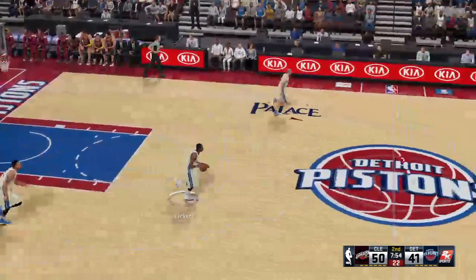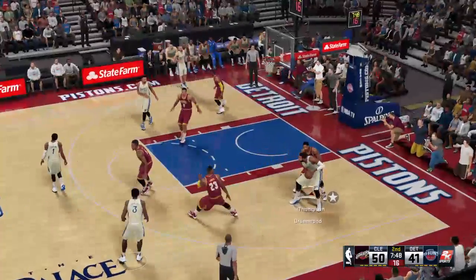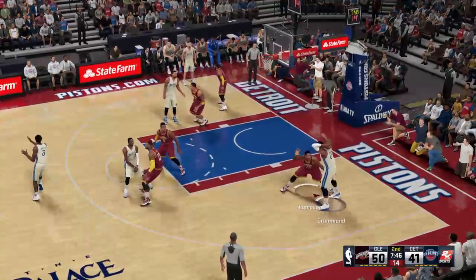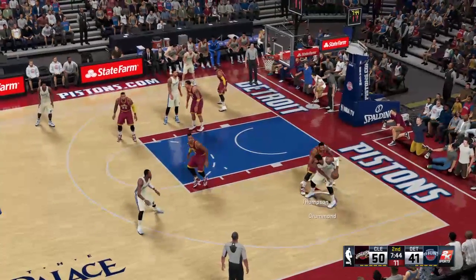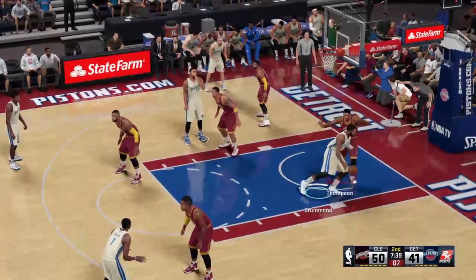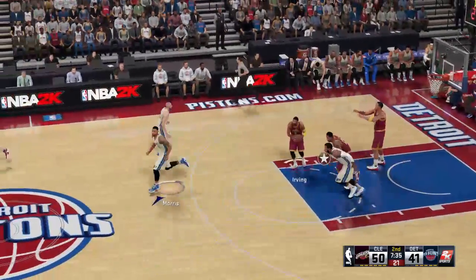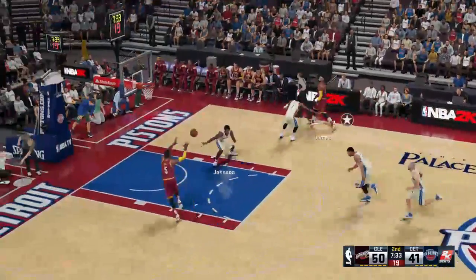Wow, what a pass there. He made that a very easy basket with that setup. Jackson passes to Johnson. Thompson against Drummond. No good. And Cleveland the other way now. They've held a 12-point lead earlier.